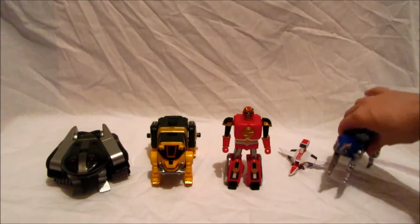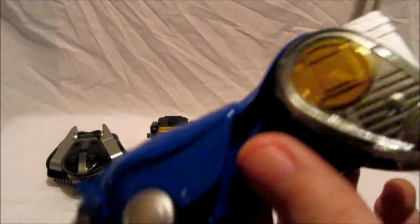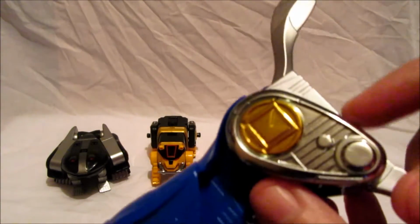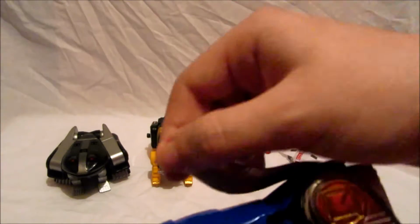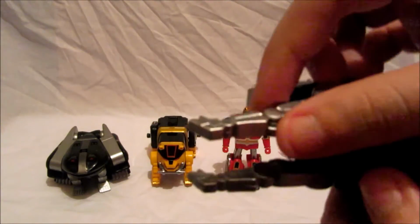Okay, now we're going to have a look at the Wolf Ninja Zord, which is Blue Ranger Zord. Again, more of that awesome shiny chrome. So, nice gold and silver. The tail is movable as part of transformation. Another cool thing about the Wolf Zord is, look at this.